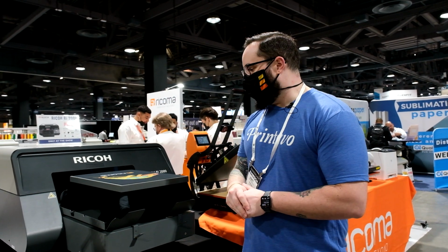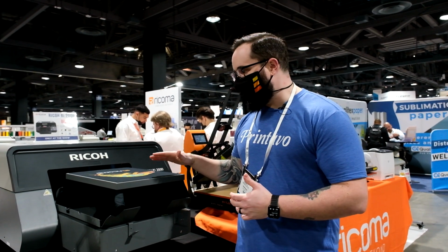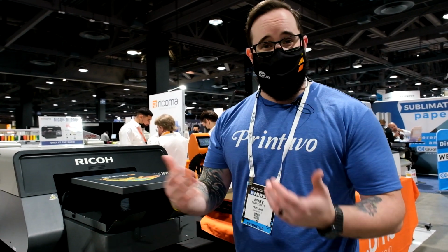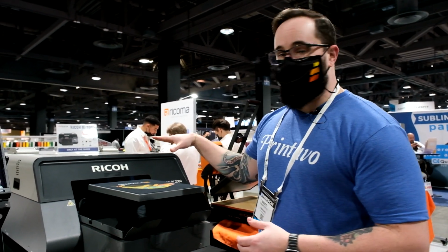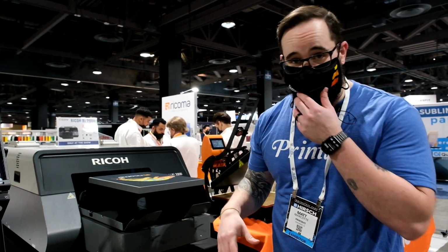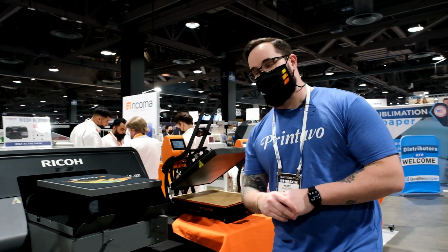A little bit different of an actual hand and process, and it has some pros and cons depending on what kind of garments you want to go to, things like that. But at a reasonable price, you can get into DTG and you can make some really excellent stuff. So definitely excited to see what's new with DTG this year too.